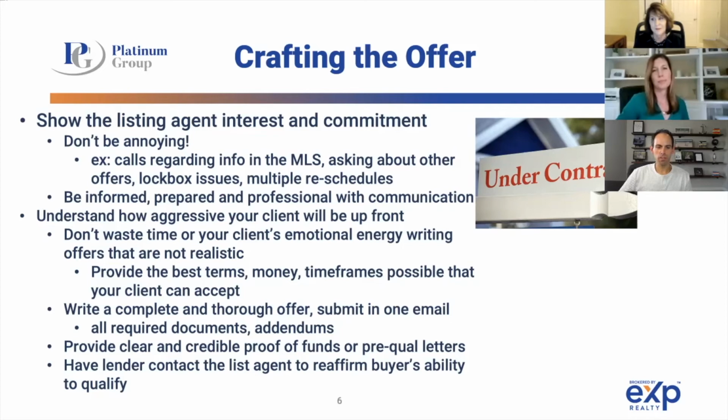Barbara, can you address one of the most important points, which is the second bullet point on here? Don't be annoying. So when we were talking about why we would have a listing agent and a buying agent together, inevitably, when you're listing a house, you just start to make a note of the agents that can't get out of their own way. The same people call and don't know how to get into a lockbox, or they call regarding the MLS because they can't read the notes, or they're not registered with the MLS and their friend's going to show the house, and is it okay if we just go in? Just crazy things that you're like, oh my goodness, how can I get to the closing table with this person?